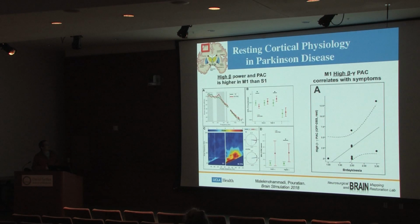We also look up at the cortex for this. And in this case, this has been shown already by another group, and we were able to reproduce it, which is always good from two different centers. Two different neurosurgeons can do the same thing since it's such a unique environment to record from the brain. But this is the motor cortex. That's that phase amplitude coupling curve.